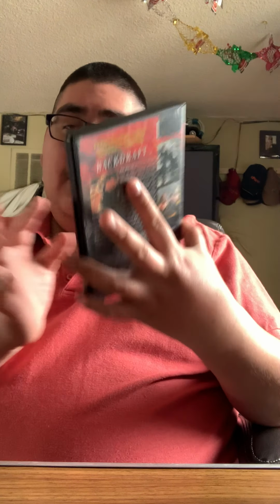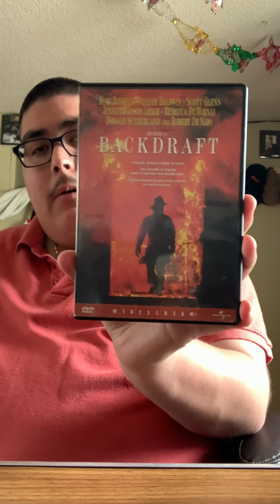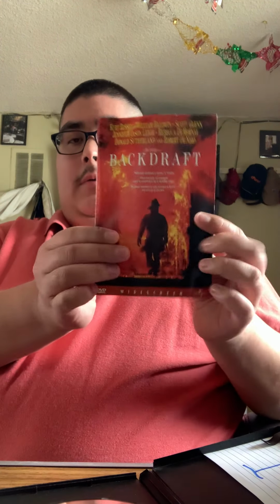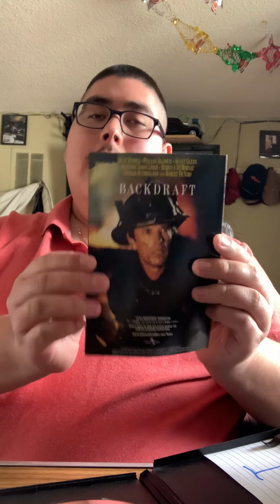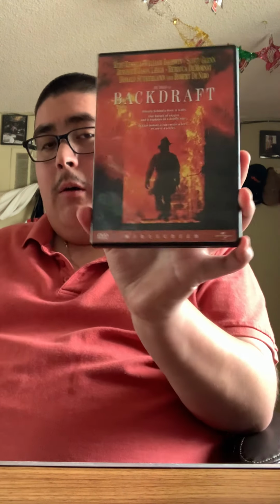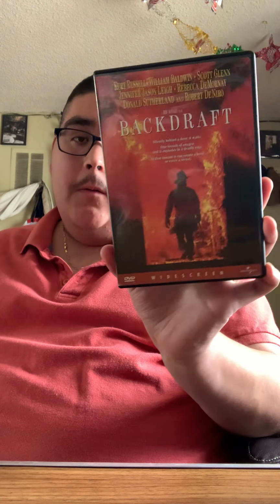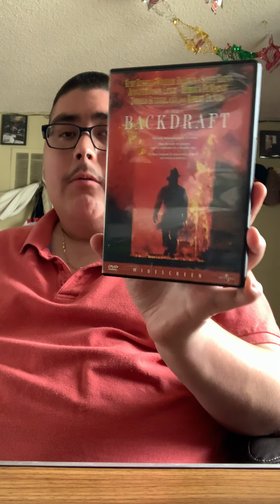Next is the one a lot of people don't like, Backdraft, which came out in 1991. Front, the side, and the back. There was a sequel, Backdraft 2. Yeah, that's the front. It's from the 2000s, released in the mid 2000s.